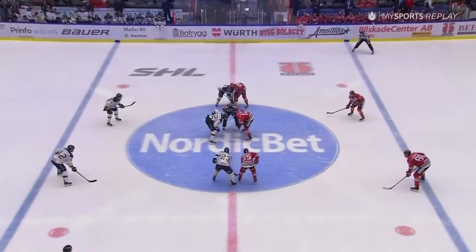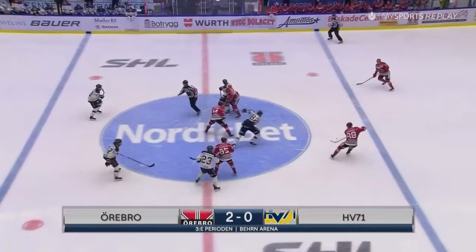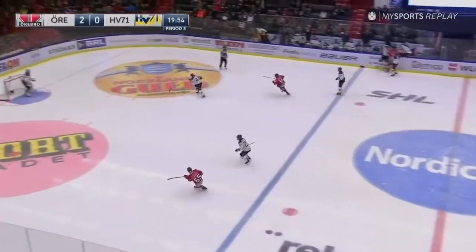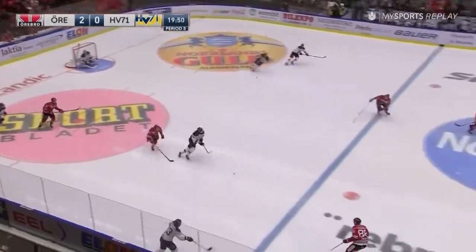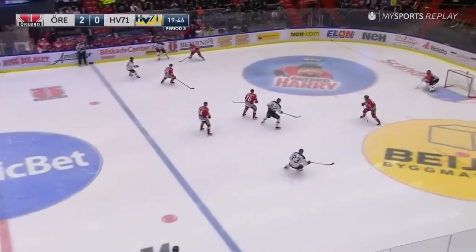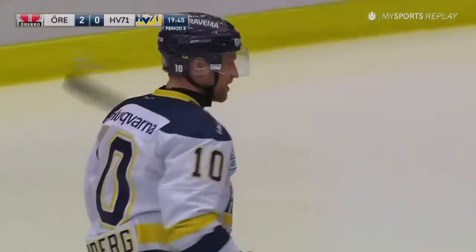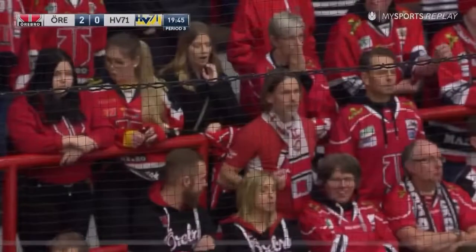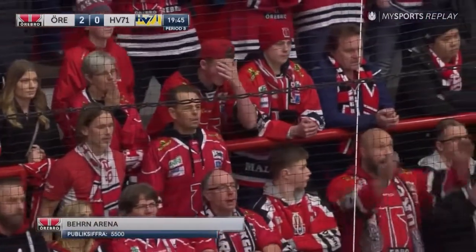As we are set to go here in the third period. Controlling the puck is Victor Ekblom. He sends it over to his defensive partner as this one gets swept in deep. HV will look to move out of their own zone now. Cross-ice pass to Lawrence Pilot as that one is thrown towards the net. However, it hits one of the Örebro players out front and deflects into their bench, and that was Thornburg, not Pilot, taking that shot. As this faceoff will stay in the Örebro zone.